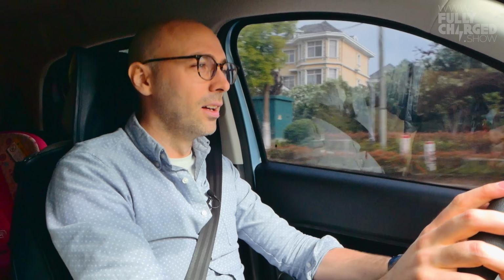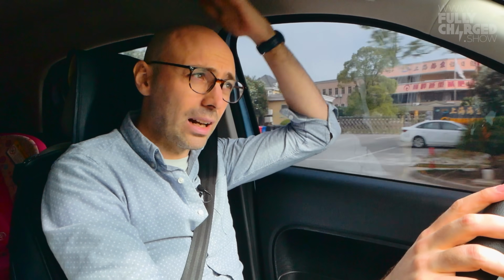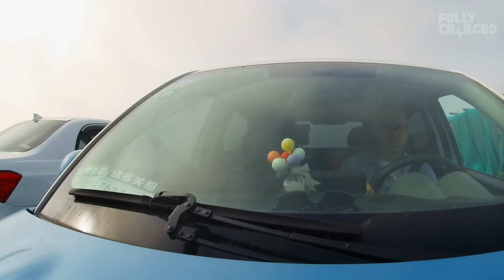Not that you really need it, because the turning circle of this is fantastic. It turns on a penny, just like that, and is very easy to maneuver around. I said earlier that the visibility is good, and yes, it is very good. I've got a lot of space out here to look out of. I've got plenty of room for my head. There's a lot of space in here, even for such a compact little car.